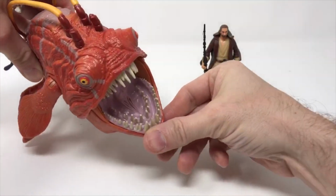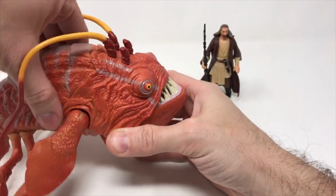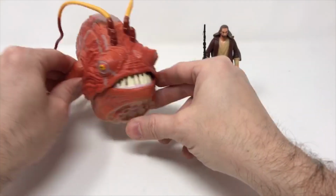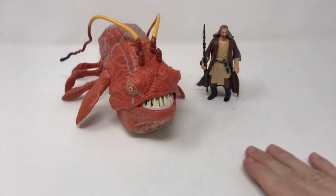So, you know, Lucasfilm always trying to make things unique and different. And I really like this. These antennas are awesome, too. Something else for it to feel out. Take a look at the back here. So, decent figure. As monsters go, I wish I had more monsters from Attack of the Clones, actually.